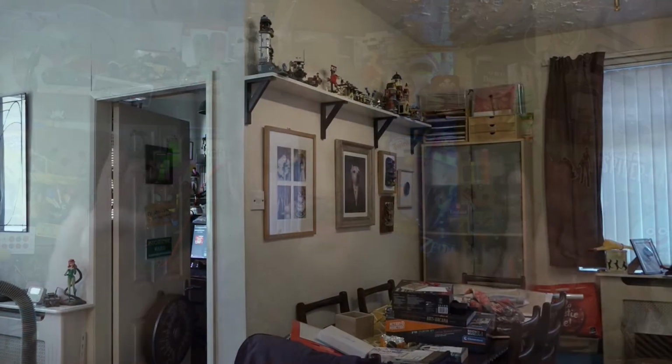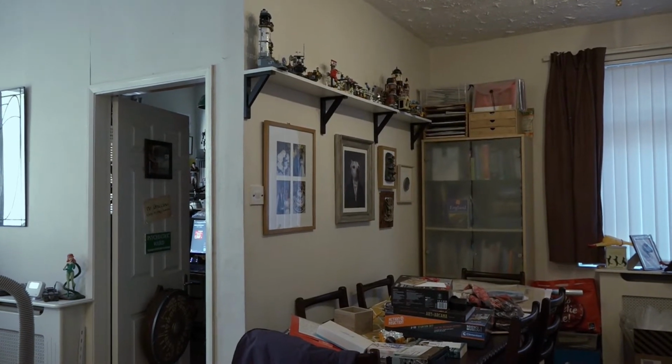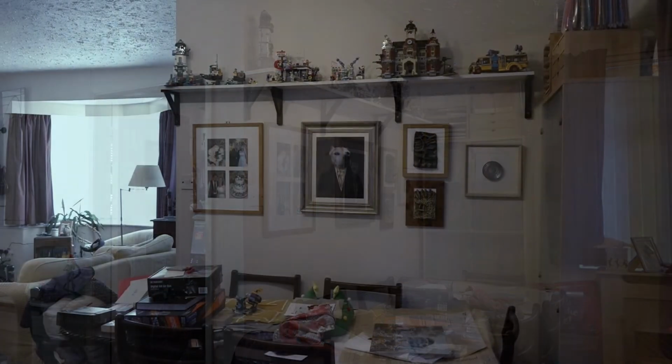And that is a fantastic diorama. It sits above our dining table. You'll have to ignore the mess on the table if it's in shot, I'm afraid. My wife would kill me if I didn't say that.